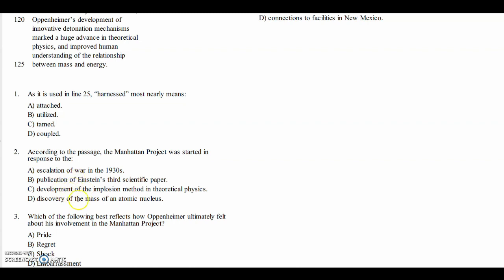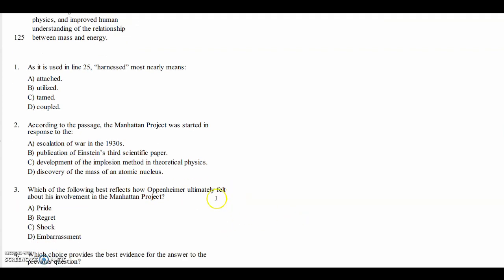All right, which of the following best reflects how Oppenheimer ultimately felt about his involvement in the Manhattan Project? Pride, regret, shock, embarrassment. Okay, this is another tricky one because we really got to understand what kind of response each one of these emotions would elicit. If you were embarrassed about something, what would you do? If I was embarrassed about something, I'd probably try to hide. I'd probably try to run away from this problem and not address the fact that I was involved at all, right? Try to distance yourself.